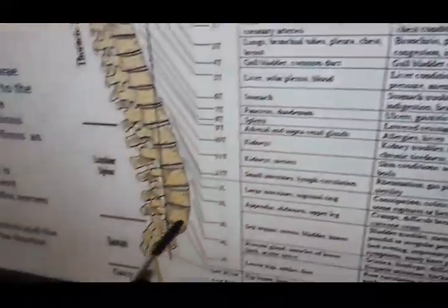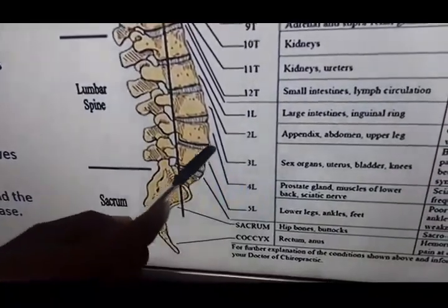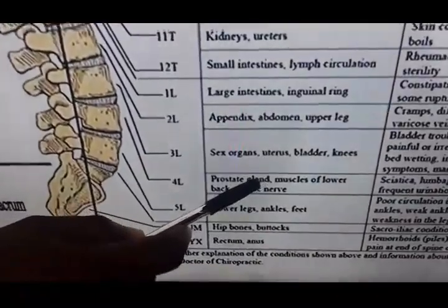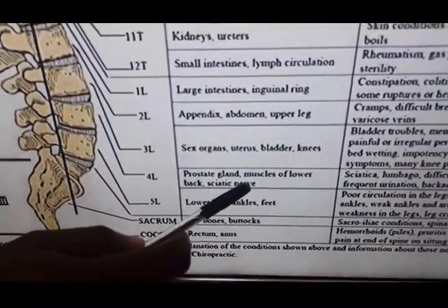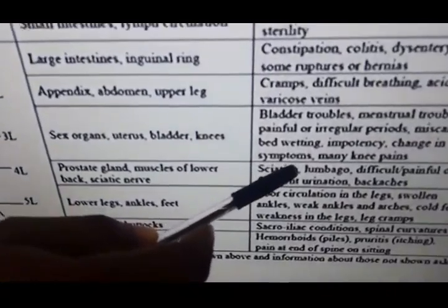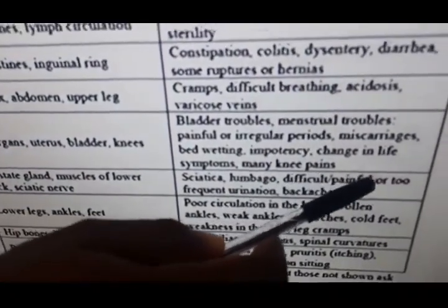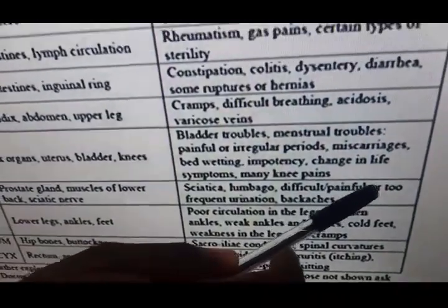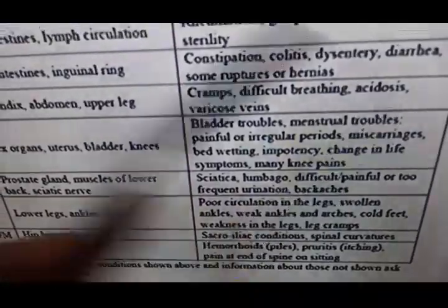Now, let me go down to the fourth lumbar. As you can see this disc, we have the prostate gland there, the muscles of the lower back, and the sciatic nerve. Now, if there's a misalignment there, the person may suffer from sciatica, lumbago, difficult or painful urination, or too frequent urination. The person may suffer from backache.